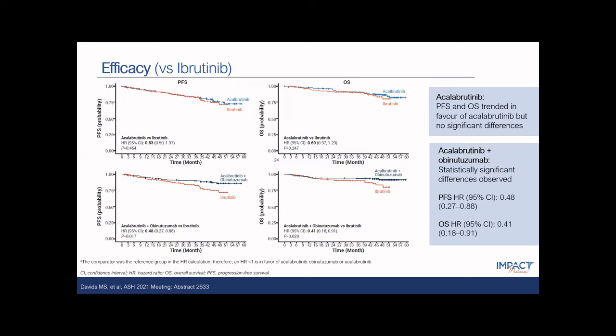And I think what's interesting here is that when you look at PFS and OS for acalabrutinib and ibrutinib, they look very, very similar. The curves are completely overlapping. What the authors here found, I think they were trying to show us, is that it looks like the addition of the obinutuzumab may be improving outcomes, at least in terms of PFS. In this case, also OS against ibrutinib.